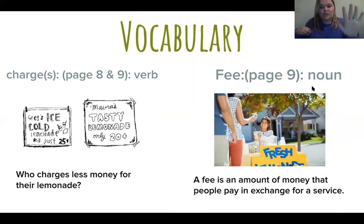So it's charge, it's a verb. So somebody charges a fee. So if you charge somebody, I have a little picture here from Greg's lemonade stand and Mara's lemonade stand. And my question for you is, who charges less money for their lemonade? Is it Greg or is it Mara? Who charges less money? Well, it's obviously Mara, right? 20 cents is cheaper or less than Greg.